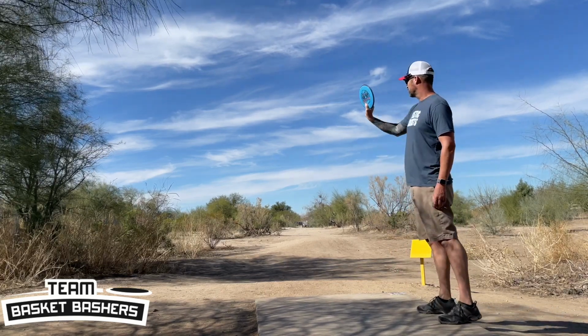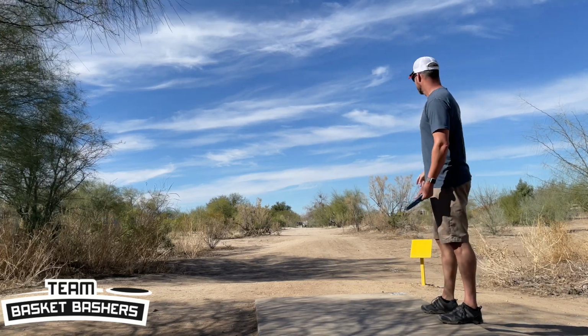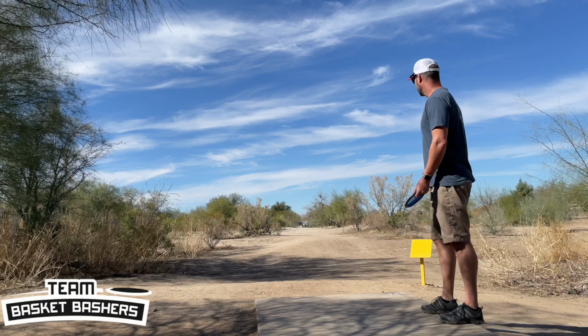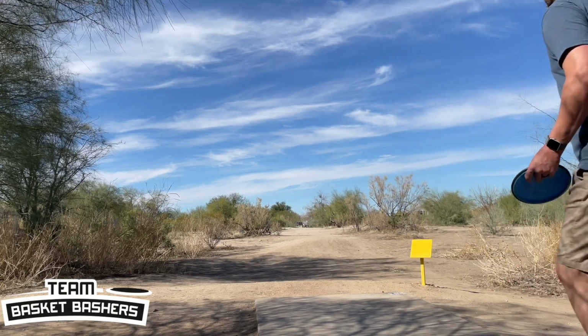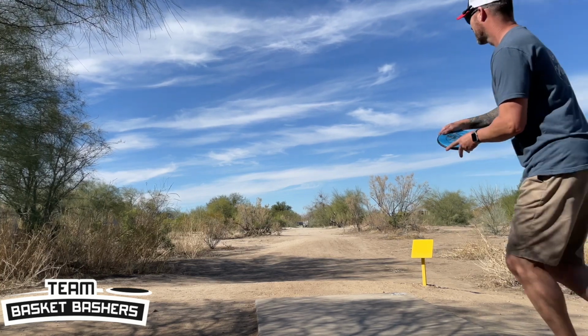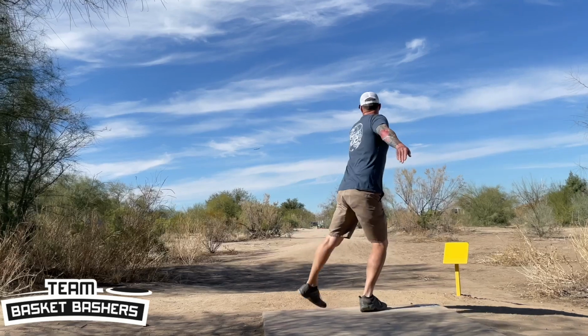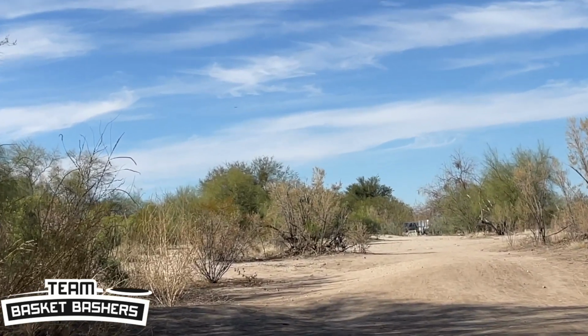So again, OB fence down the left side. There is a Mando here that you must be right of. And you want to be mindful of players over on hole 1. Send it out there nice and strong and finish the round. And drop.